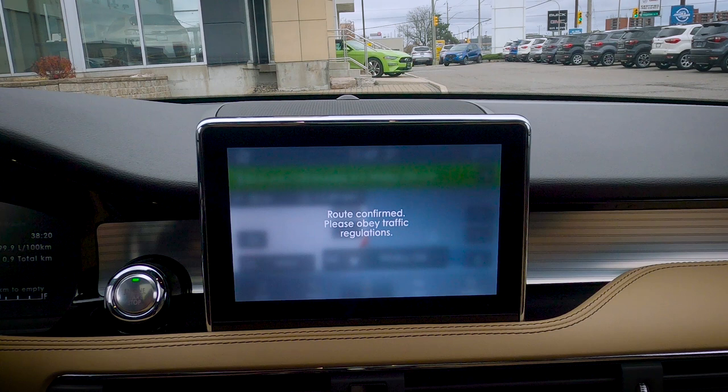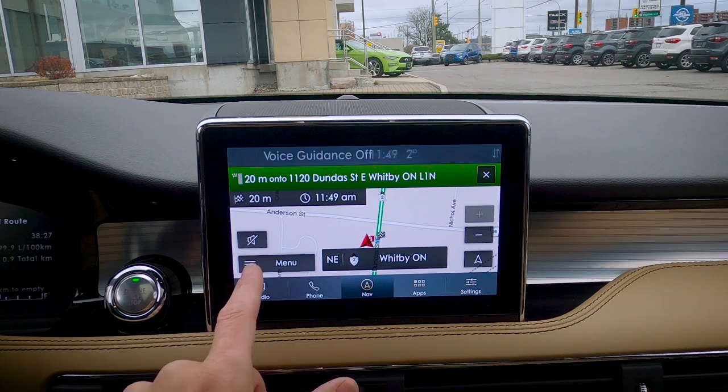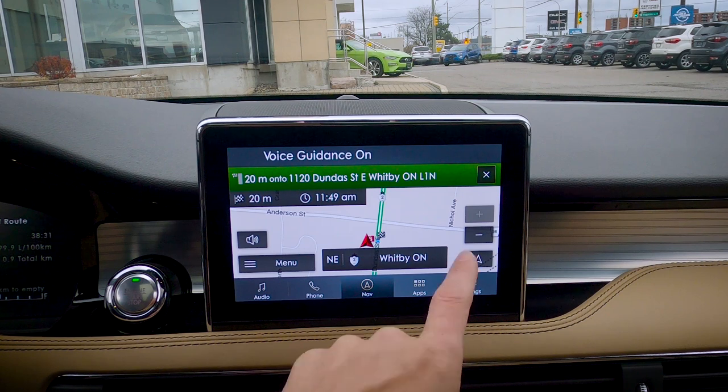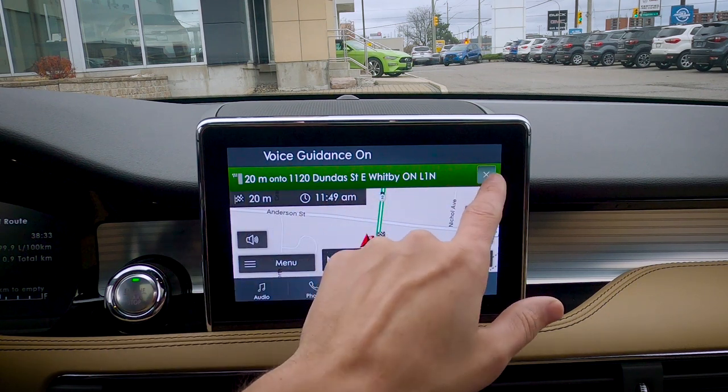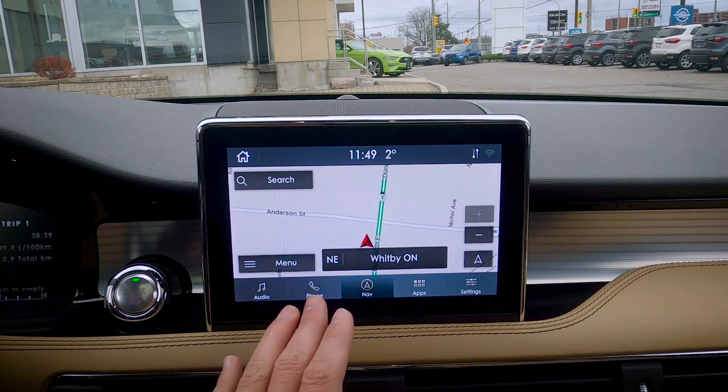Obey traffic laws, be alert, and use voice commands while driving. So very straightforward. Please proceed to the highlighted route, and then the route guidance will start. So we do have the ability to mute the guidance as well if we'd like to. In order to be able to cancel out of an existing route, we're just going to press the X button and cancel the route off. And as you can see, it's now canceled out.